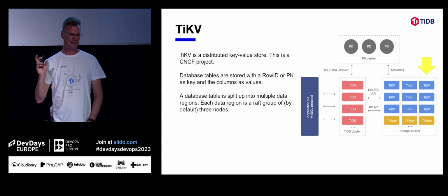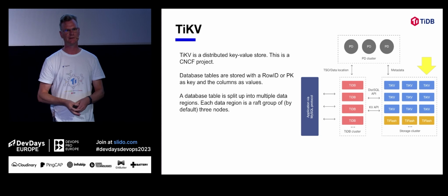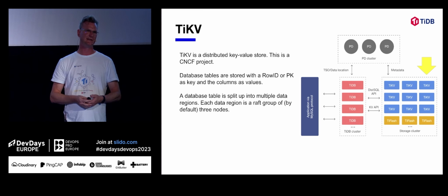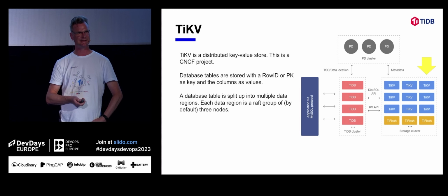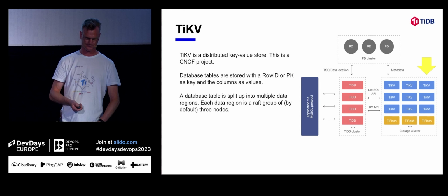And these data regions that I spoke about, around 100 megabytes, that's the goal of the size. Each of those data regions are creating a raft group, and that's how we keep the high availability in TiKV, because by default it's copied these data regions in 3 different copies across 3 different availability zones, or if you deploy it on-prem in 3 different racks, for example.